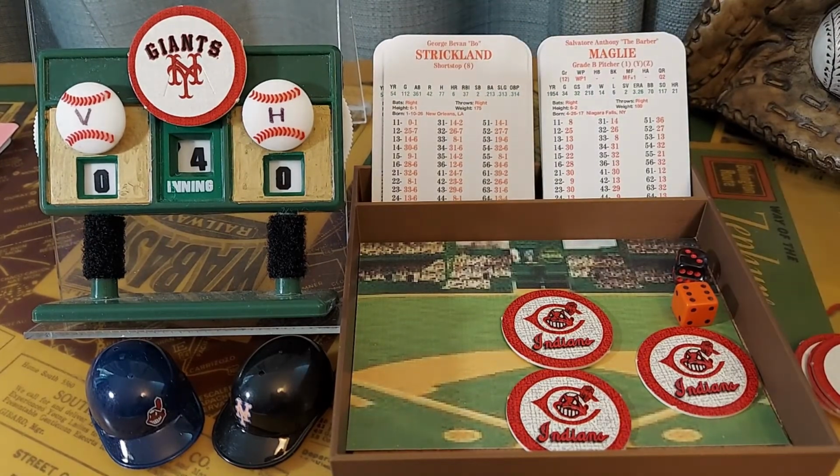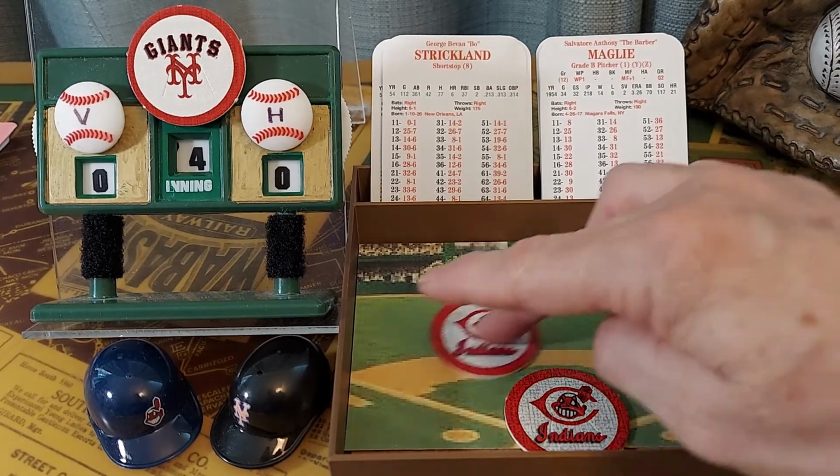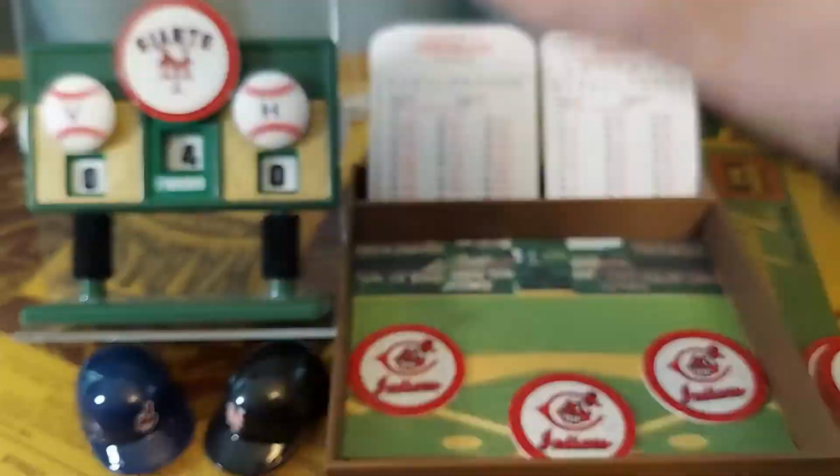That could be trouble for the Indians. All right, ground ball to the shortstop. Dark throws to second to retire Filey, 6-4. Fielder's choice for George Strickland. Actually, he's the 7th place hitter here, I think I said 8th. It's first and third now. Runners on the corners with 2 outs.